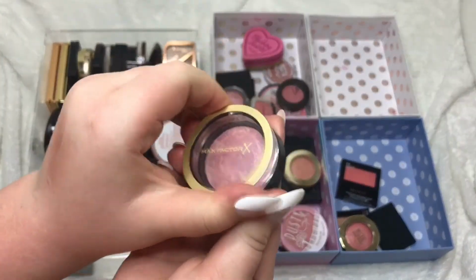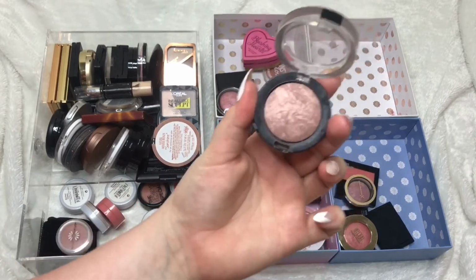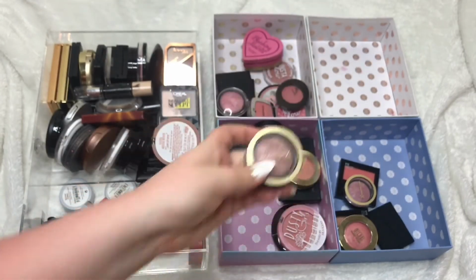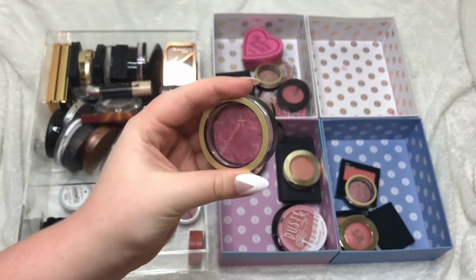Then there is this one, which is called Seductive Pink, which I think I'm going to test out and see how I feel about it, so I'm going to put that in the testing pile. I have Nude Mauve, which I just don't think I'm ever going to really wear, so I'm going to pass that on. And finally I have Gorgeous Berries, which did actually break, so I've repressed it, but I do quite like it and it's quite a nice colour, so we'll keep that one.